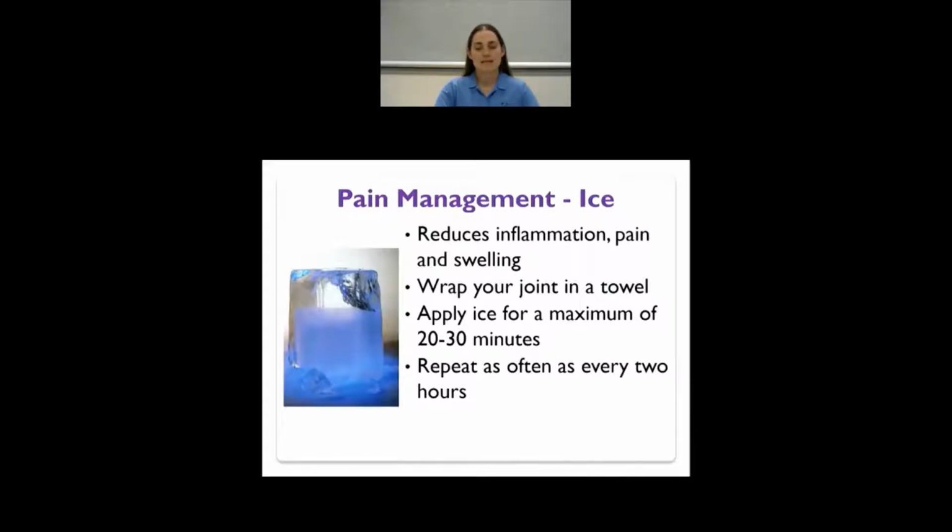When using ice, it is important to protect the skin by covering the joint with a towel before applying ice so that the ice is not directly in contact with the skin. Ice can be applied for about 20 minutes at a time and can be repeated as often as every 2 hours. While ice can be helpful for some people before surgery, it will be particularly helpful for swelling and pain control after surgery when your joint will be painful and swollen.